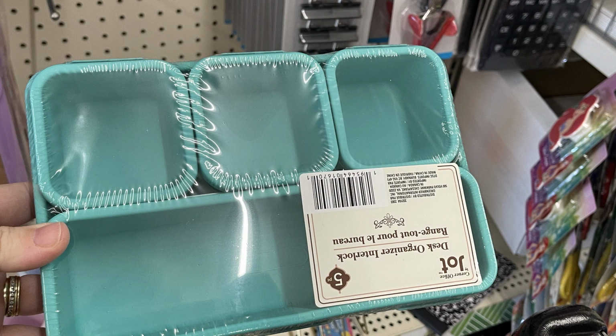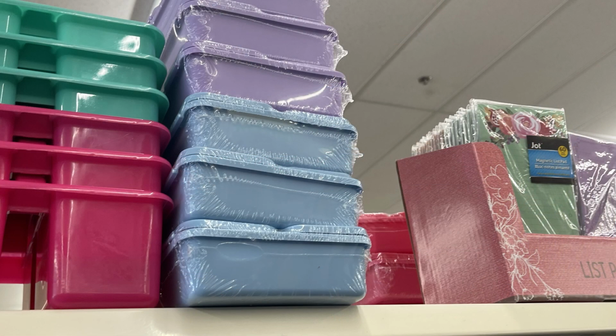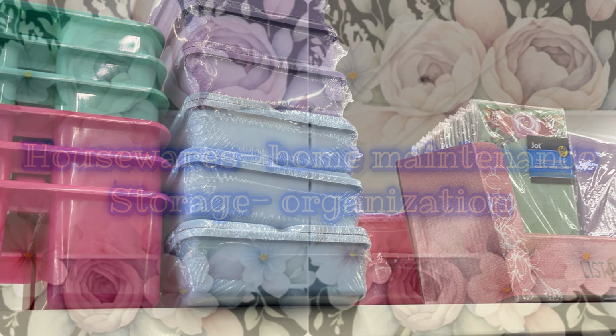The Jot brand desk organizers, they come in this really pretty teal. They also have it in purple, pink, and in blue.